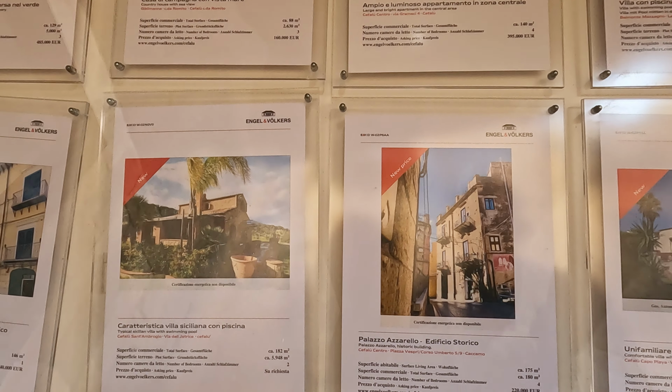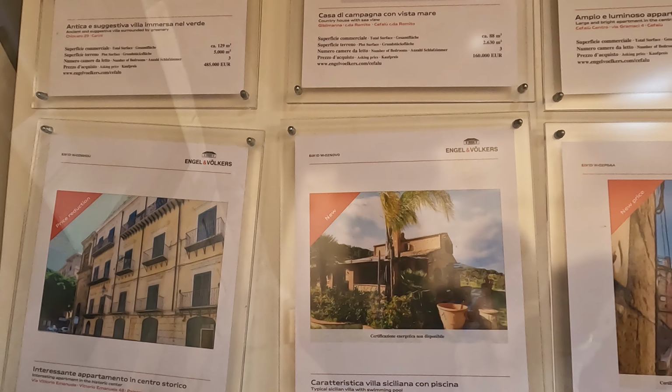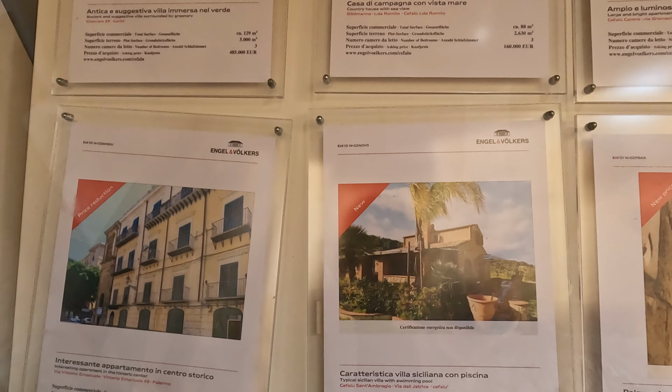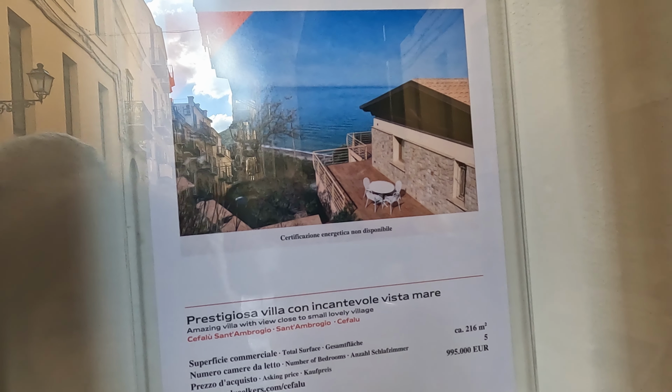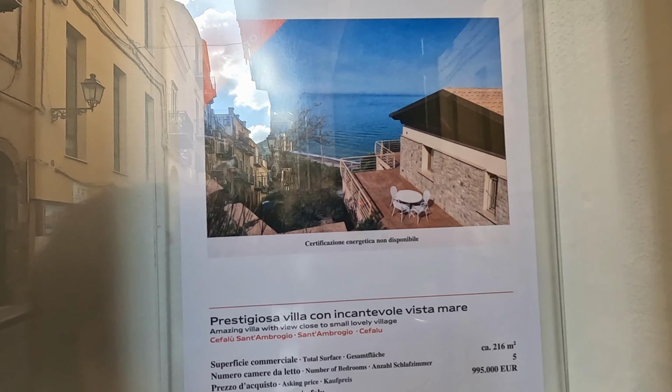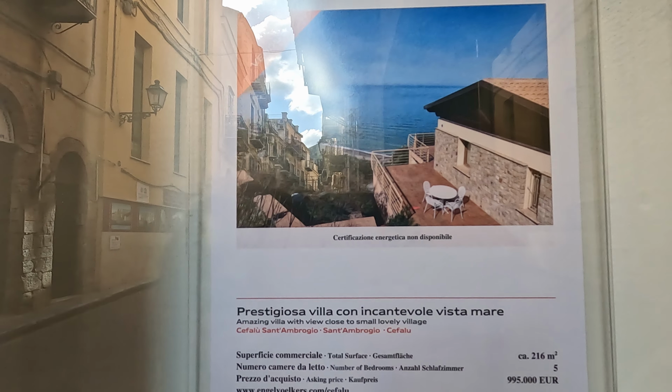I saw that. Anyway, you can get a nice place here. It'd be a nice vacation rental. That's a really nice one. And this one right here on the water, look at that view. Wow, 216 square meters, and it's expensive, 995,000 euros.